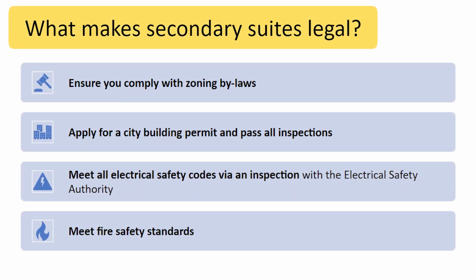What makes secondary suites legal? Well, the answer is simple. You want to comply with all of the building requirements, the fire safety requirements, the building permits, and the zoning bylaws in order to make a suite legal, whether it be regarding the electrical safety codes or the fire safety standards.